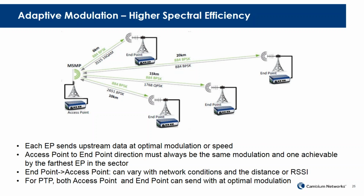CNReach supports adaptive modulation. This is important again for efficiency. The ability to let each endpoint determine how fast it can go or what modulation it can achieve allows each endpoint to get on the air and off the air faster and use less airtime, and then let more devices get onto the network. So each endpoint transmits at its most efficient mode. I should also point out that the access point is sending in the same mode in all cases. Effectively, the access point transmits at the lowest modulation needed to reach the furthest endpoint. So that's the mechanism: same modulation on the outbound direction, highest available per endpoint in the uplink direction.